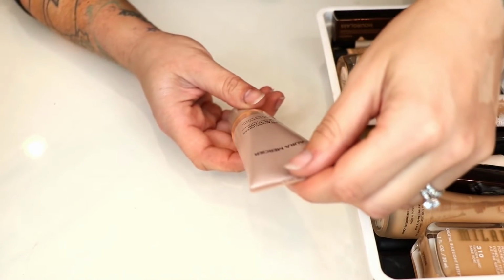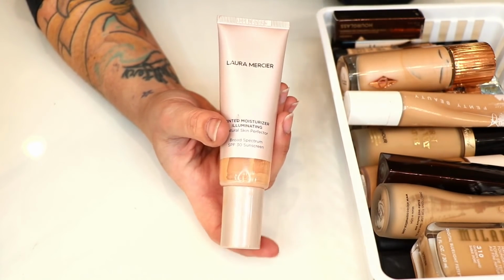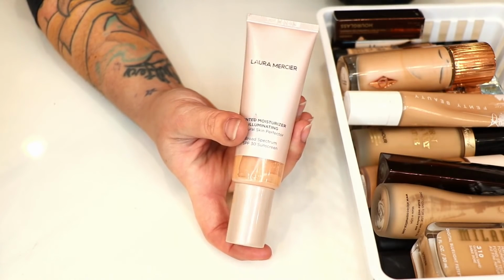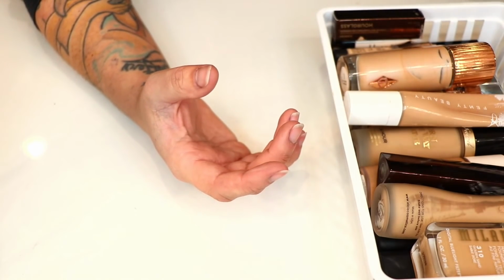Okay, Laura Mercier, the Tinted Moisturizer Illuminating. I haven't reached for this. I said in my last one, I'm pretty sure about this one: if I reach for it, I'll keep it. But I haven't reached for it, so I'm going to get rid of it. I think that was another one that was sent to me by an influencer.